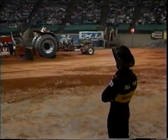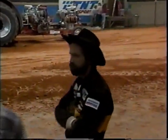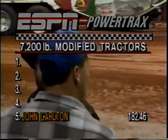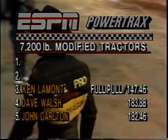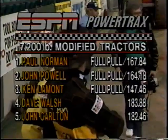164.18. But the crowd cheering the man in the black hat. There he is, the champion of the modified tractor class tonight, Paul Norman. Here's your final top five standings. John Carlton, 5th. Dave Walsh, 4th. 3rd place goes to Ken Lamont. 2nd to John Powell. And your winner tonight, Paul Norman, the All-Pro War Wagon.